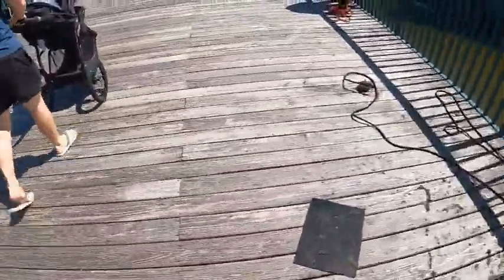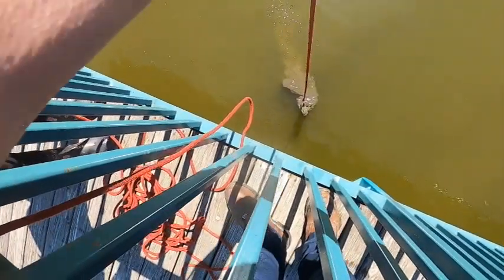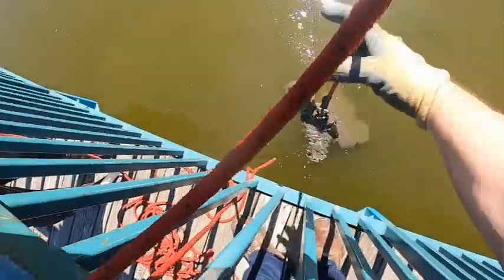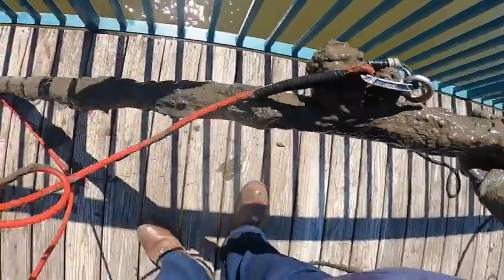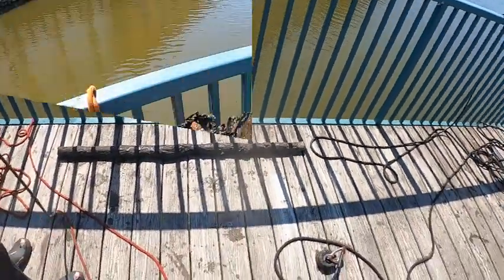What do we got here? Oh, you got some weight here. Uh-oh. That's big. Oh my goodness. Here we go. Get a hold of that baby. Oh, look at that. Is that wood or no? No, that's metal. So it's a big solid. Oh, that smells good.